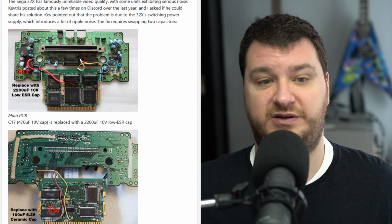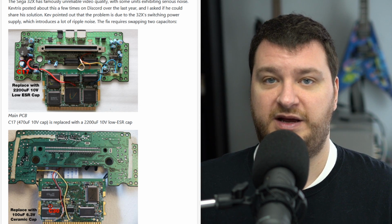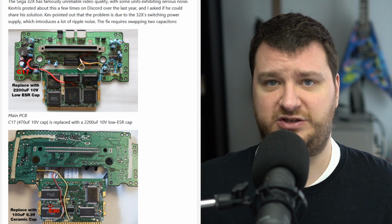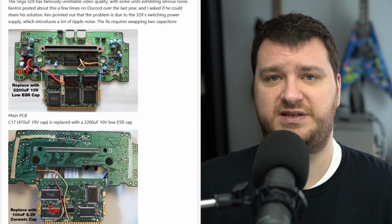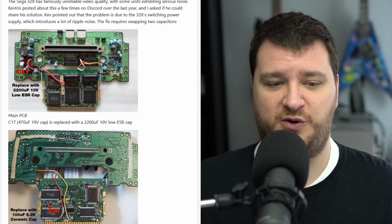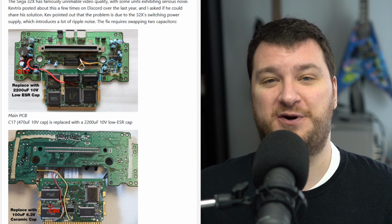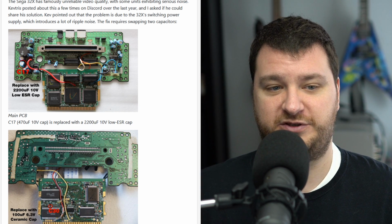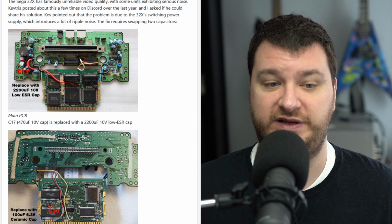So we might also need to fix, like, disabling composite, kind of similar to lifting the subcarrier in the Genesis 1s. I'd also like to try the inductor swap like it was discussed last year, I believe. So overall, if I could finally find a working 32X that doesn't constantly give me trouble, I'll be able to try all of these fixes and see if it really does make a difference.